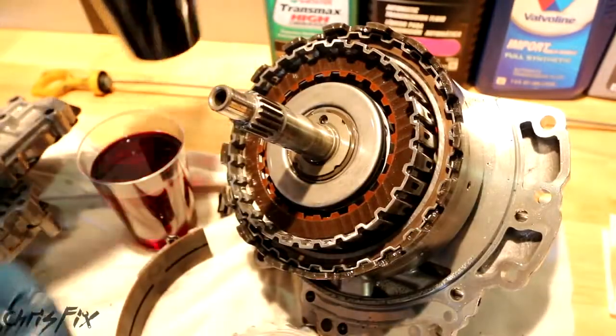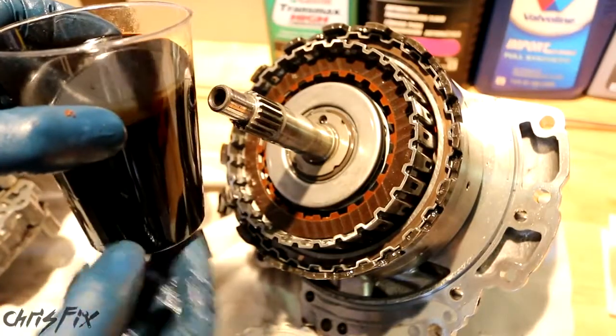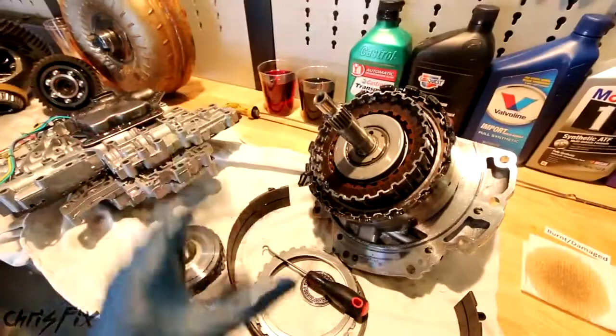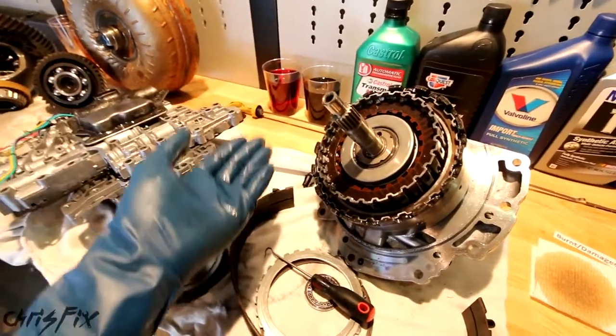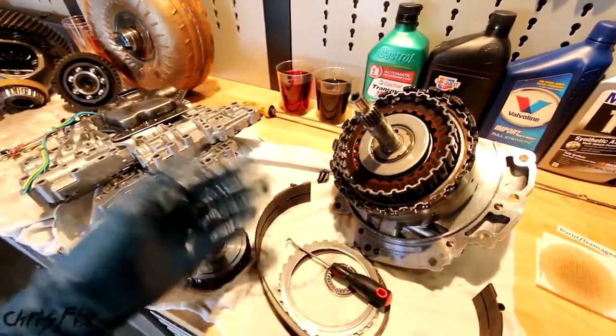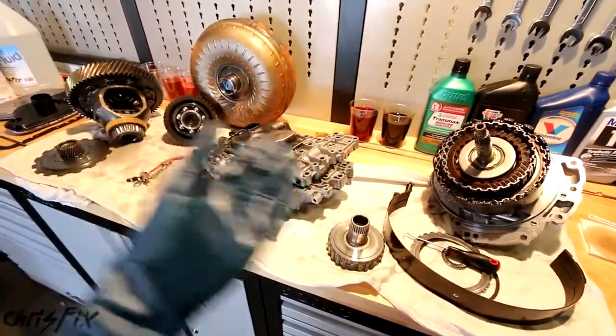But that's only going to happen if your transmission fluid is dark, if it's burnt, if you haven't changed it in a really long time, and it's not in this nice good pink condition that we want to see. Now this brings me to my next question. Should you change the transmission fluid or should you flush the transmission fluid? And the easy answer to that is check your owner's manual. In the owner's manual, it'll tell you change or flush.